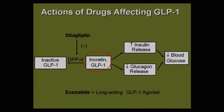This is your incretin, your little peptide known as GLP-1, released by the small intestine after a meal. And its primary effect is to cause an increased insulin release, which in turn will cause a drop in glucagon production, all of this resulting in what we want to see in our diabetic, a decreased blood glucose.